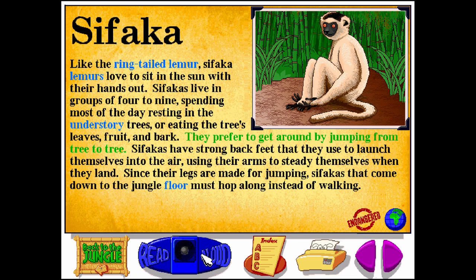They prefer to get around by jumping from tree to tree. Sifakas have strong back feet that they use to launch themselves into the air, using their arms to steady themselves when they land. Since their legs are made for jumping, sifakas that come down to the jungle floor must hop along instead of walking.